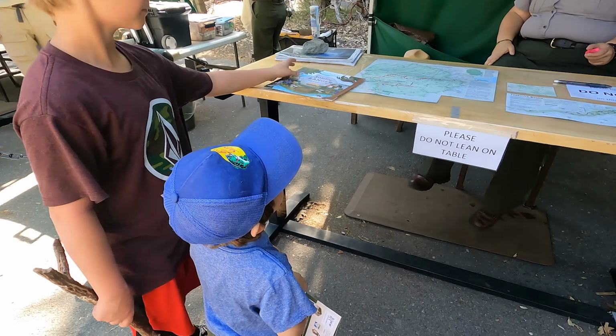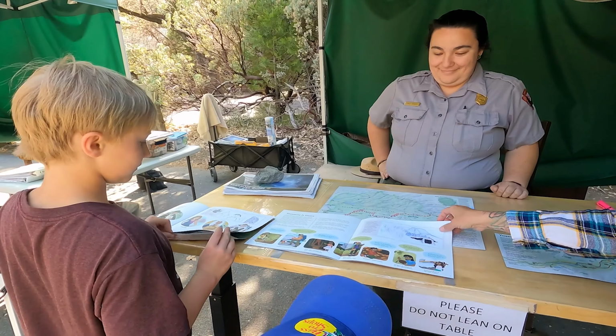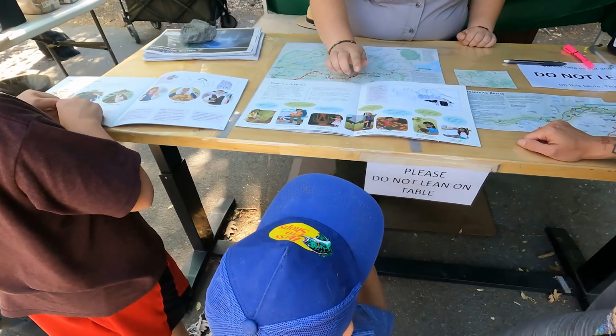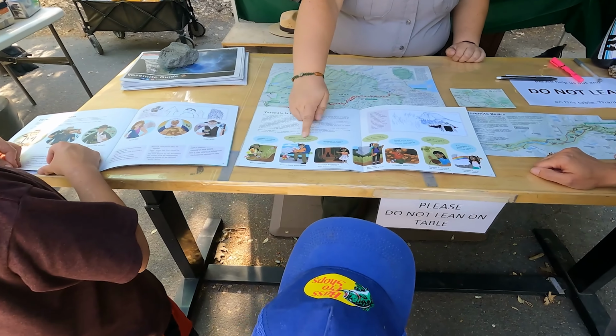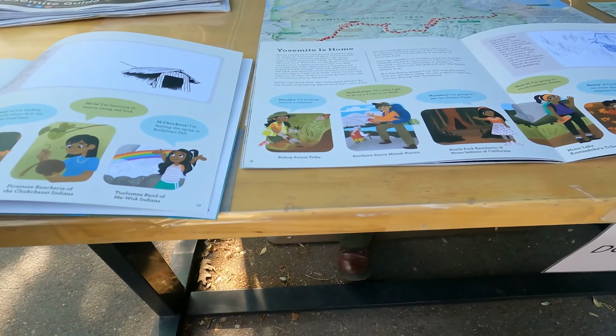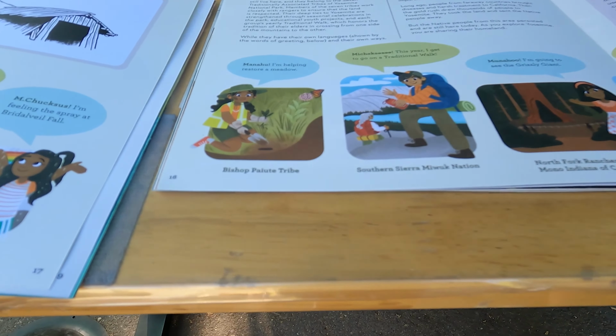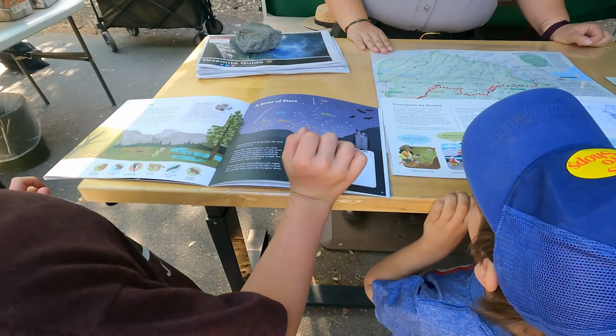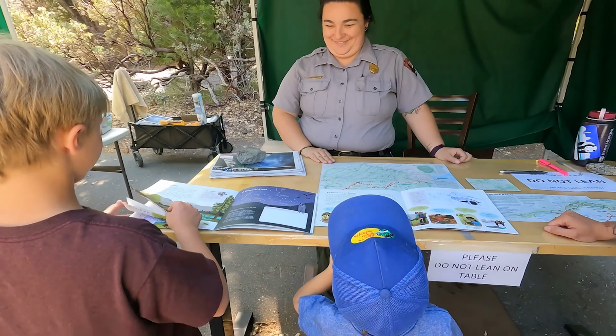Favorite page to show me what you learned. Oh, well, yeah, you did that one. So, this one was your favorite. Well, helping Daddy draw Half Dome. From this one, I'm from this tribe right here. Ooh, really? Very cool. Yeah, how do you say that? Sierra Miwok? Southern Sierra Miwok. Miwok, okay. What was your favorite?